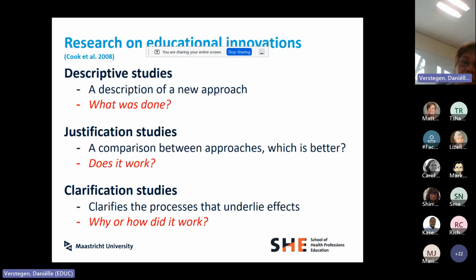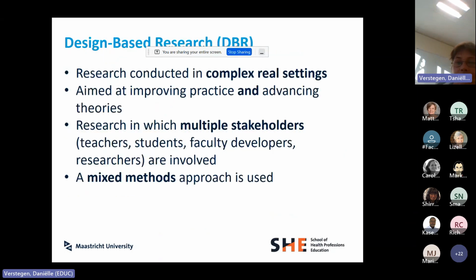And that's where we use design-based research, which focuses on research in complex real settings of education, which are always messy. We're still trying to improve practice, but also to advance theory. It's important, we think, to involve multiple stakeholders, and design-based research really always uses a mixed method approach. And I'll give you some examples later of how that could be done.